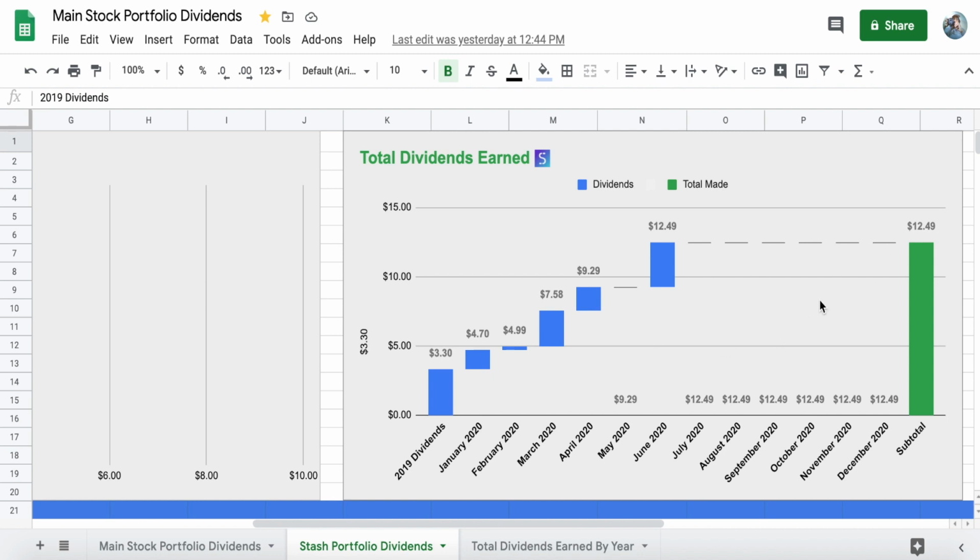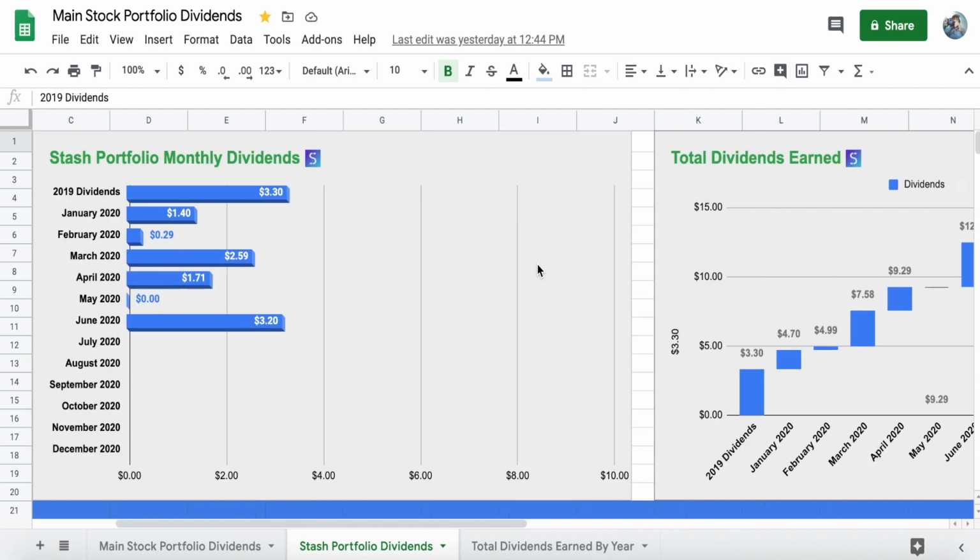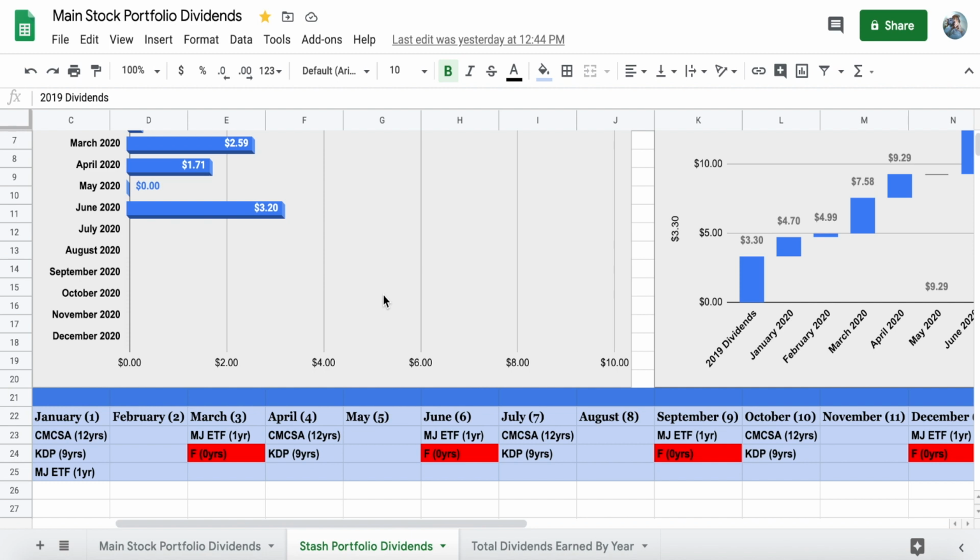The total amount that I've earned so far is $12.49 for the stash portfolio. And you can see for last month in May, I didn't receive any dividend payments at all. If we go up to February, I only received 29 cents in dividends. If we scroll down a little bit here, you'll be able to see I have each month from 1 through 12, as well as each position that pays me in that month.